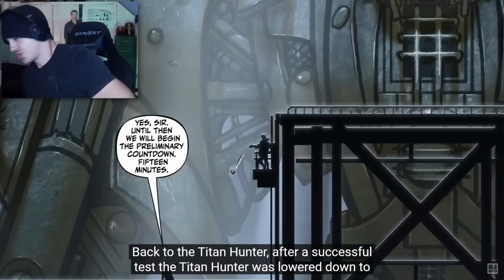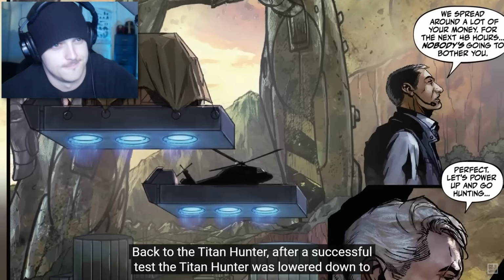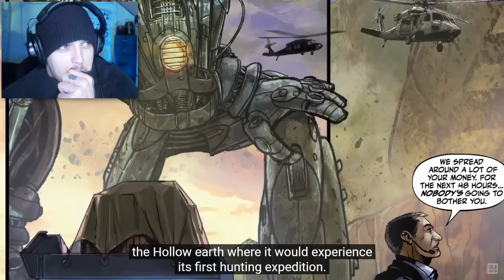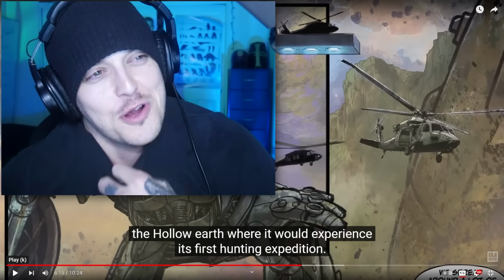Back to the Titan Hunter. After a successful test, the Titan Hunter was lowered down to the Hollow Earth, where it would experience its first hunting expedition.